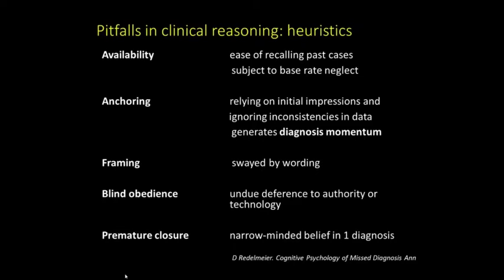The availability heuristic, as Jordan said, is the ease of recalling past cases, okay? Because Jordan has seen an infection or cellulitis before, the next red knee that comes to him is going to be an infection or cellulitis. But it is subject to base rate neglect. And in this case, Jordan, I would just challenge you, probably 11 out of 10 cases with a scraped knee and the knee is red and there's a fever would be cellulitis, okay? And that's probably what you've seen before. Now, how many cases of one knee scraped will present with two knees red?